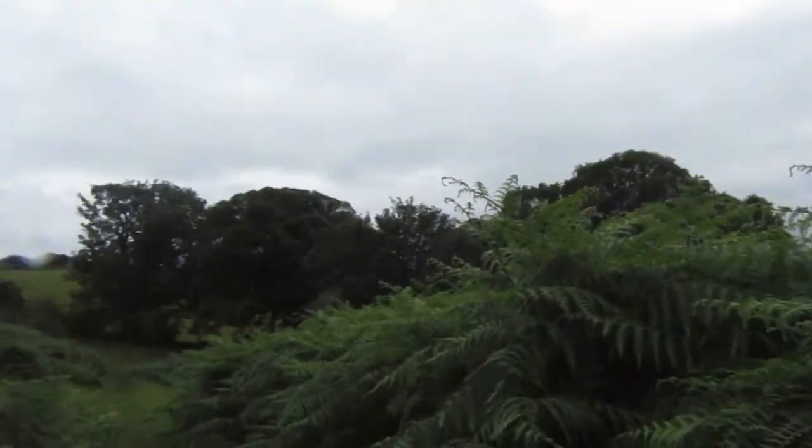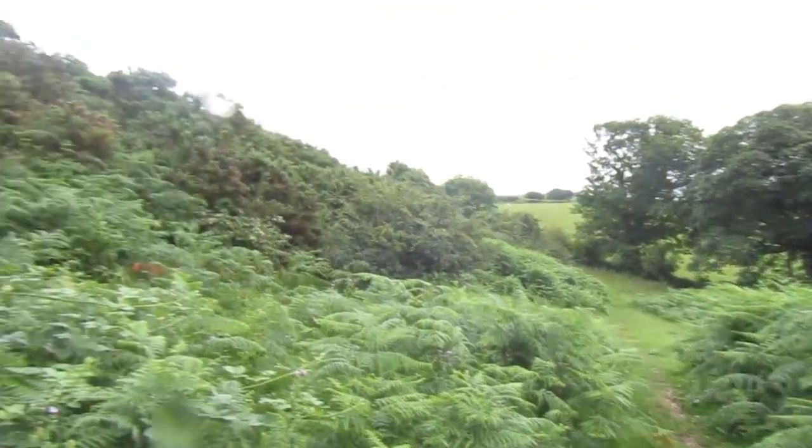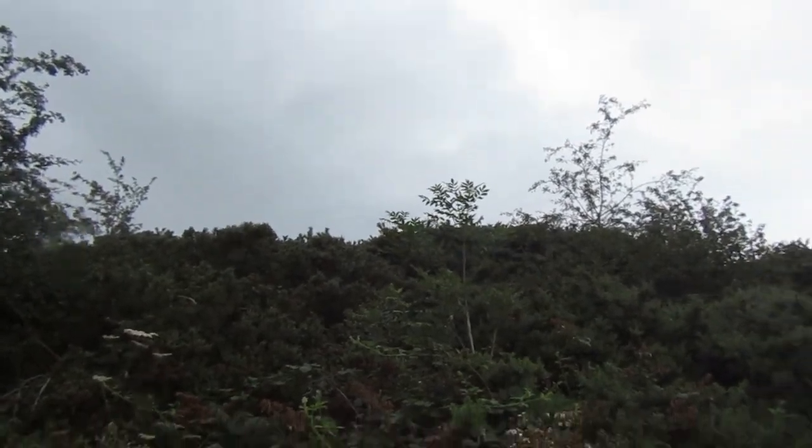You can tell how much sweat's coming off me. That was a bit of a hike, that was, through them woods. Anyway, it's opening up a little bit now. I haven't found the main road yet, but I mean, you can't even see the mountain where I'm going. It's just shrubbery everywhere.